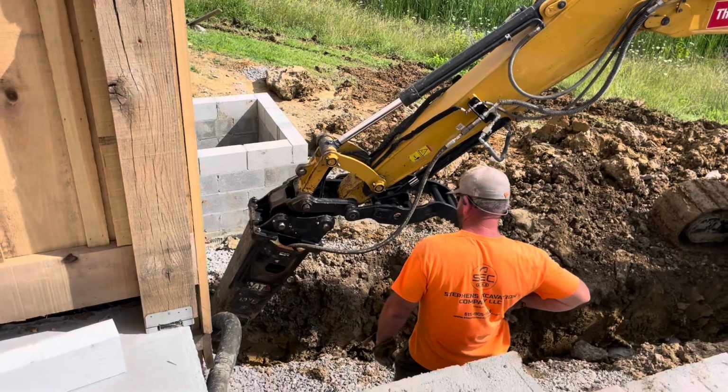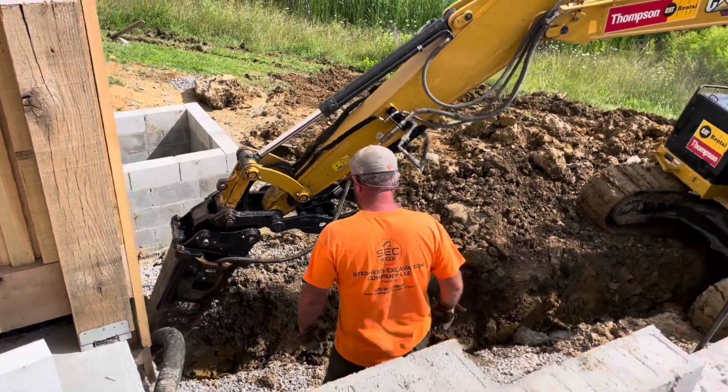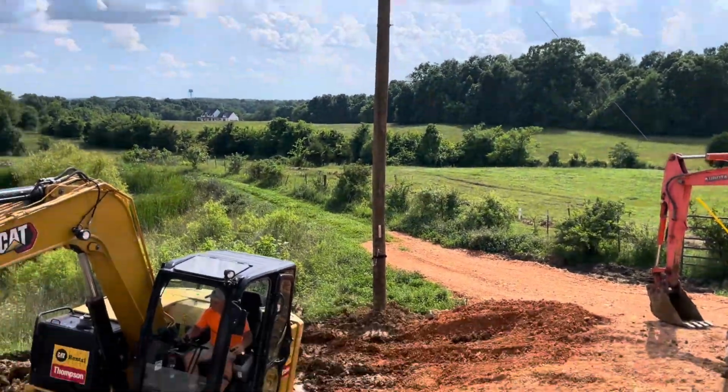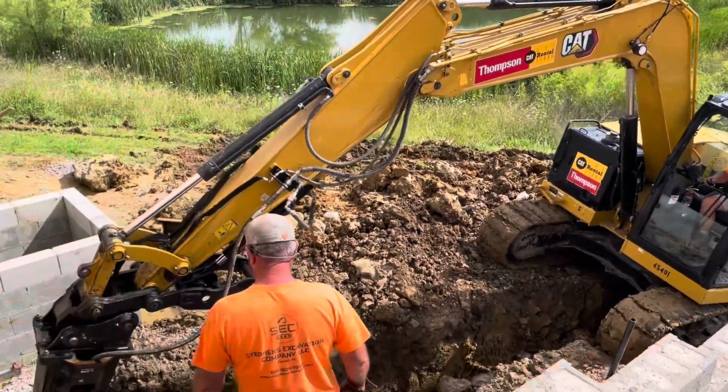This is the rock hammer in action. Straley and Chris are putting in the trench from the electric pole so that the electrician can.